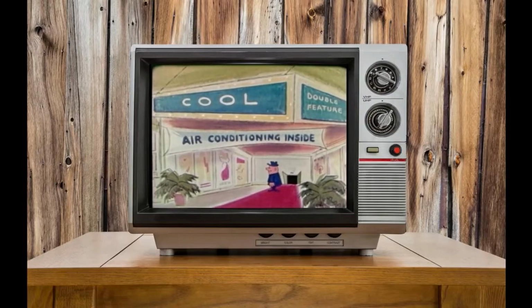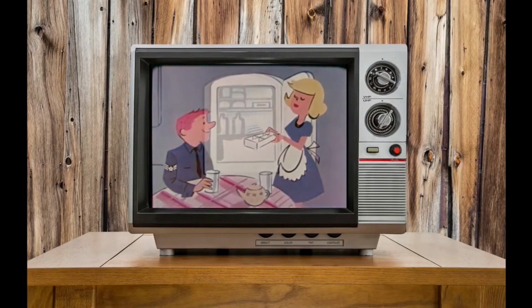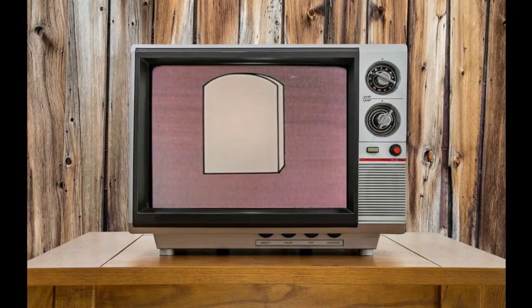Use it to keep ourselves comfortable, to keep our food fresh and our beverages cold. You might say that a refrigerator works by taking heat from the inside of the box and getting rid of it on the outside.